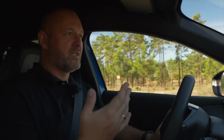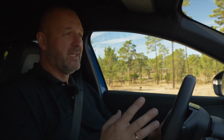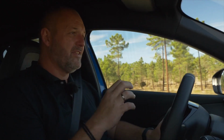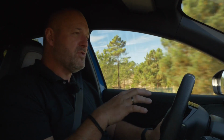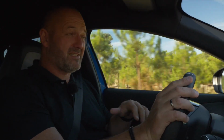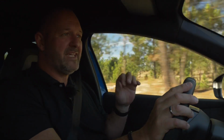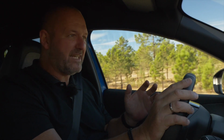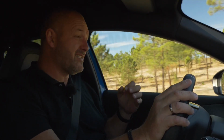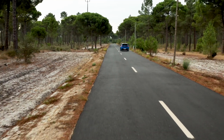The standard 208 with a combustion engine is quite quiet, and I really do like this, but the electric one is a completely different level. The only noise you hear at the moment is the road, because that's not the best road in the world, but the rest of the car doesn't give you any noise at all. Just a little bit of a typical electric noise, but that's it. And it's really an absolutely big plus regarding the comfort.